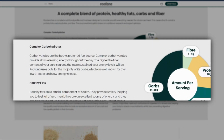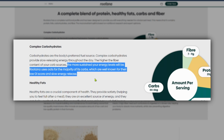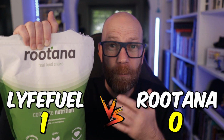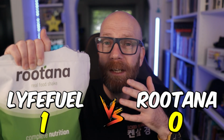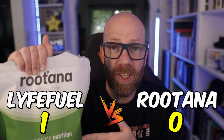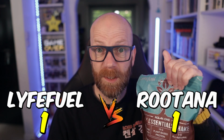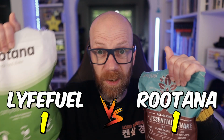You need a meal to sustain you, and complex carbs are important as carbohydrates are the body's preferred fuel source. Complex carbohydrates provide slow releasing energy throughout the day, and the higher the fiber content of your carb sources, the more sustained your energies will be throughout that day. So for me, macronutrient wise, it's a clear winner here if we're judging what constitutes a fully rounded nutritional shake. Rootana at a canter. If you just replace a meal with Lyfefuel, then you'll probably have no energy to keep up with Rootana during the race.